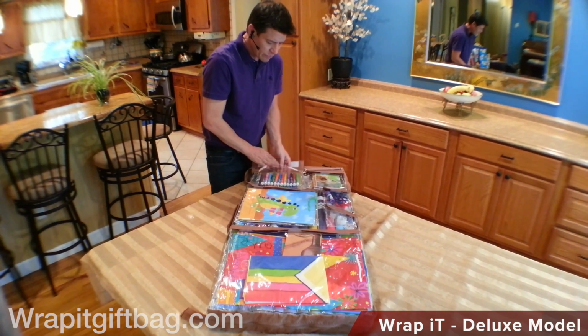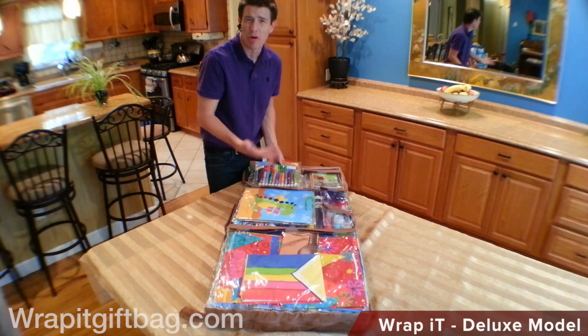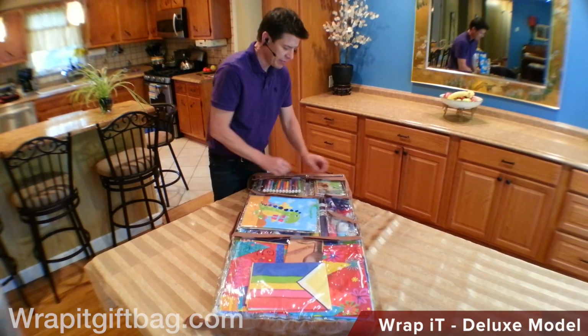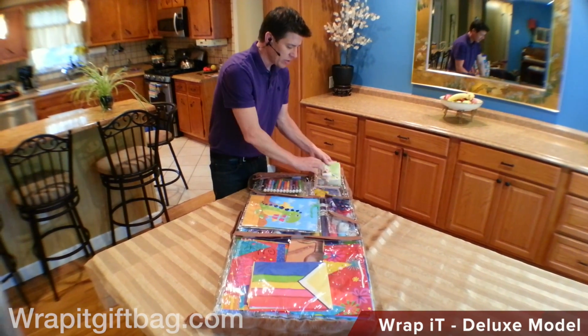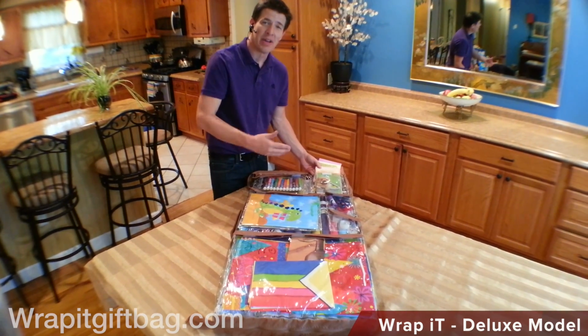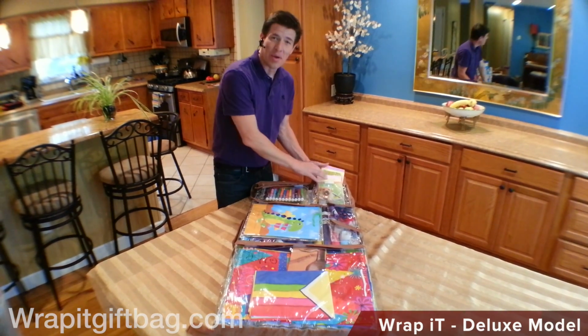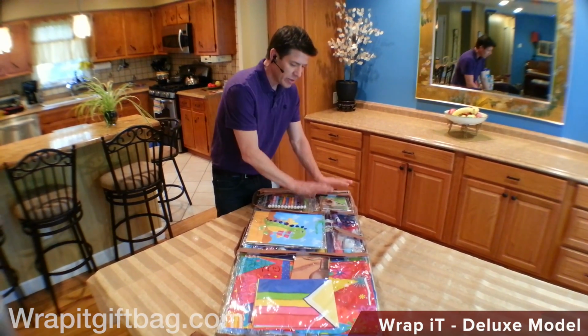At the top, we have 2 pockets. This one will hold smaller gift bags, magic markers, rulers, protractors, whatever it is that you use to wrap a gift. And this pocket over here is designed to hold greeting cards, because we all know we buy a funny greeting card or a great greeting card for somebody, and then we hide it somewhere in the house, and when it comes time for that person's event, we never know where the card is. So here, you always know where your cards are.